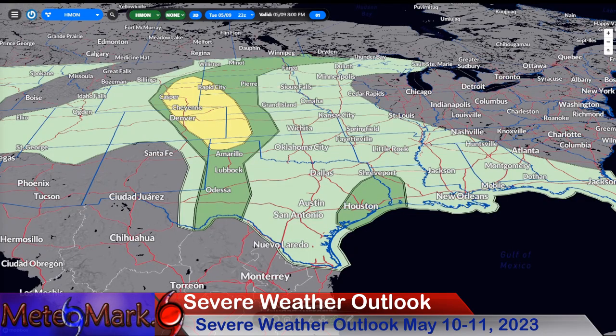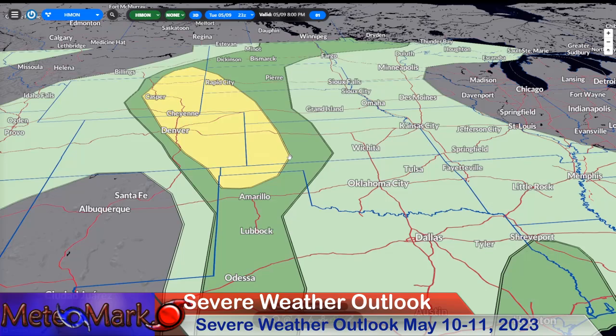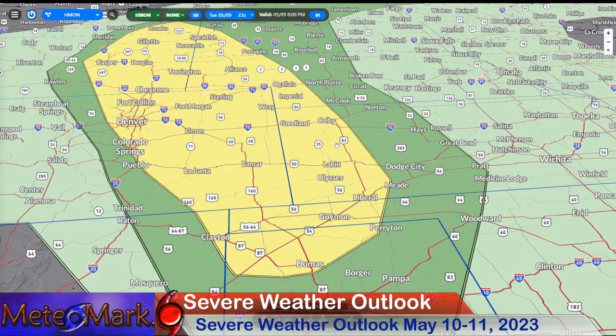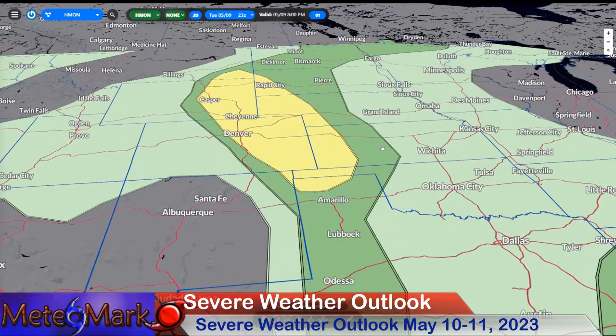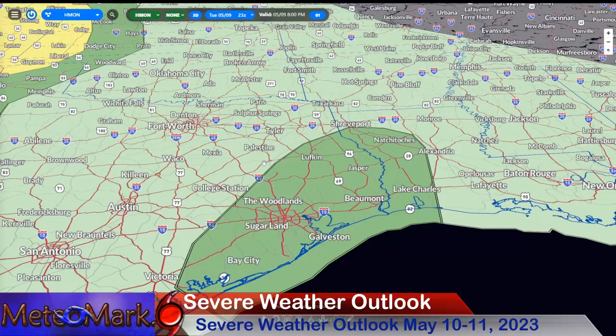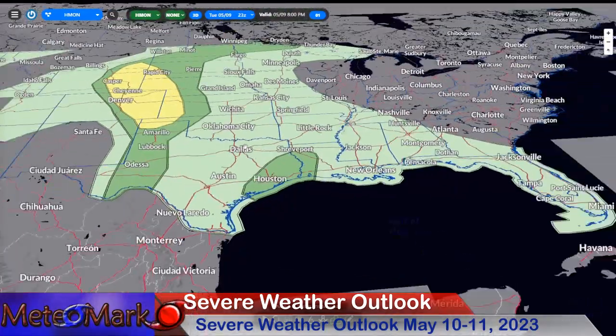Severe weather for your Wednesday. Take a look at this. So we're going to start seeing explosive thunderstorm development across parts of eastern Colorado, the southeastern part of Wyoming, and look at here across the Gulf Coast region, Houston, over to Beaumont, Port Arthur as well.